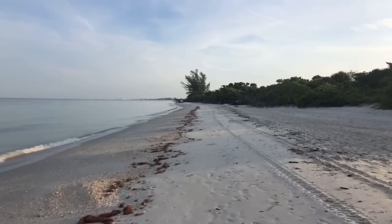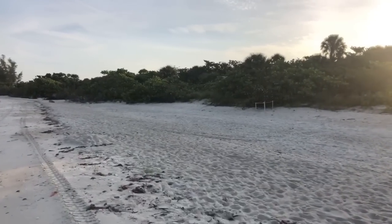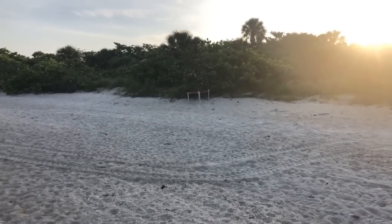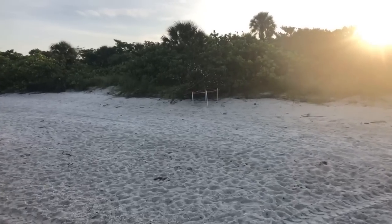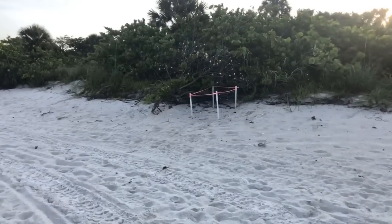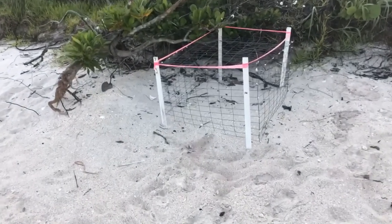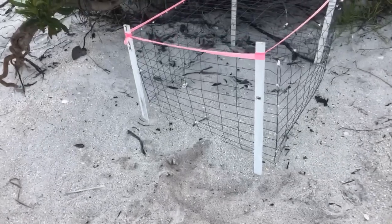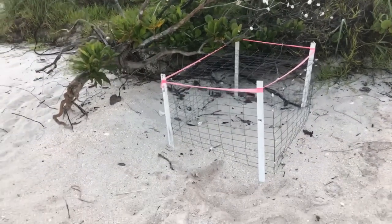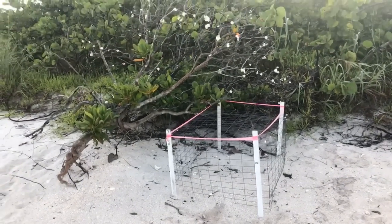I think this is one of the older nests up here. Yep, this was nest number 5, I believe. No, 7. Okay, nest 7. Nest number 7. All right. I don't know where 5 and 6 were, darn it. Nest 7 right under one of the little prayer trees.